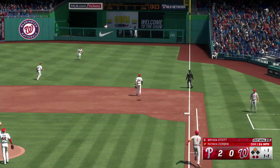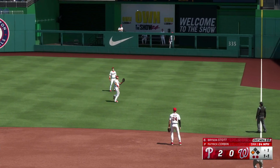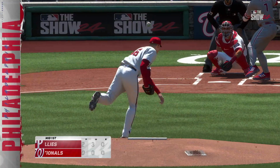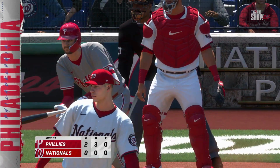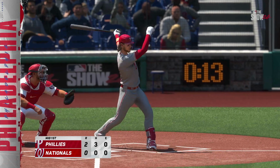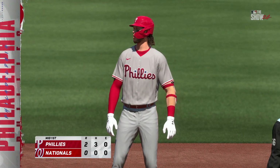Popped up. And that'll do it. 2 runs, 3 hits, no errors, and 1 left. On to the bottom of the first. It's the Phillies 2 and the Nats coming to bat.